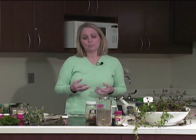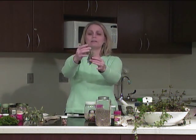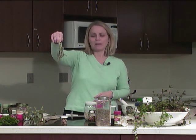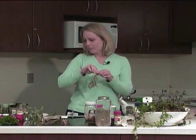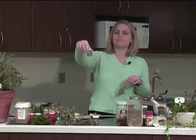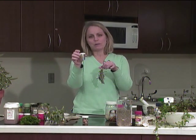And at the end of the season, I'll clip off a bunch of them. And what I do is I kind of string them together. I just use a little rubber band. I string them together and I just hang them somewhere. And they dry. And after they dry, then I have these little containers that I put them in. And I just label them on the top and I use them throughout the year.